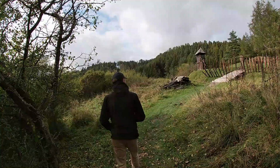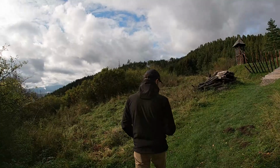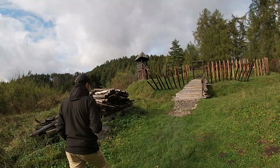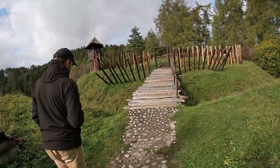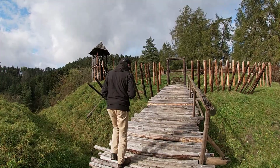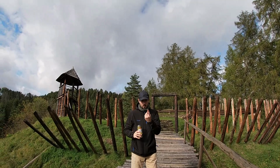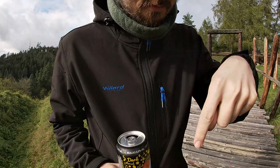Falling bridge? I don't think so. Let's try, we will jump and see, is it falling or not? Maybe you can go up there. Yes. Sure. I don't remember. You cannot pass! You shouldn't pass! Not the shoes, this bridge!